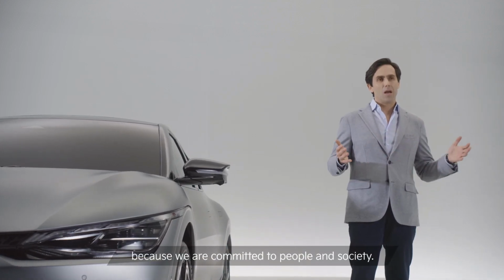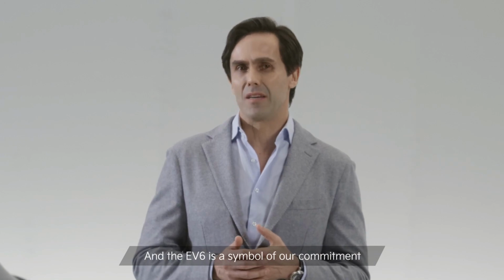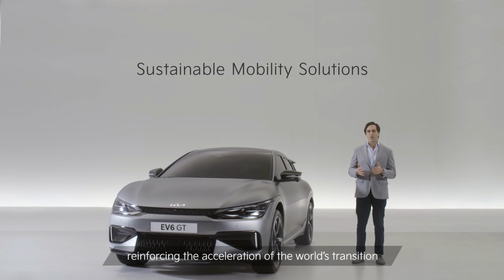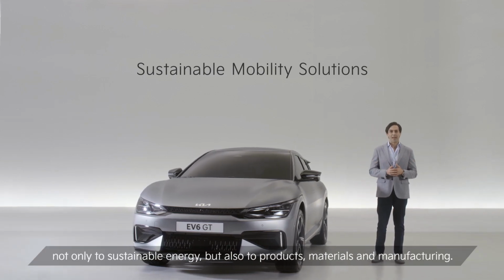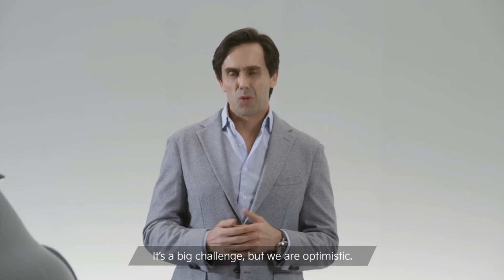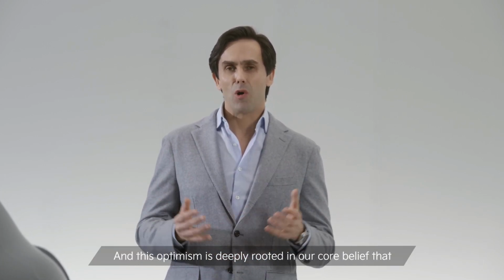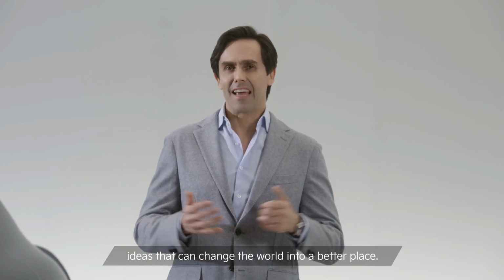And the EV6 is the symbol of our commitment to providing sustainable mobility solutions, reinforcing the acceleration of the world's transition not only to sustainable energy, but also to products, materials, and manufacturing. It's a big challenge, but we are optimistic. And this optimism is deeply rooted in our core belief that when we move, we get inspired by new ideas that can change the world to a better place.